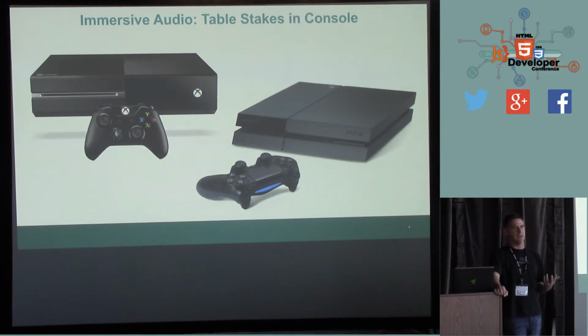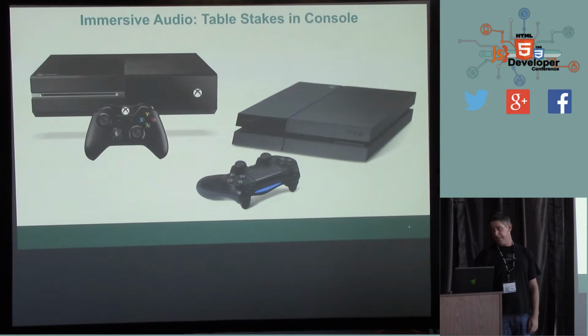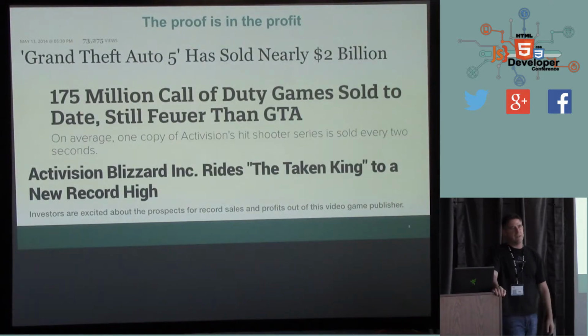Now it's not only audio, right? The gameplay is awesome, the controllers are awesome, the way it works is awesome, but you take audio out of that picture and suddenly you've given people a way to go, oh yeah, this isn't real, I'm just playing a cartoon on the screen. So audio does matter, right? And look at the proof, right? Grand Theft Auto, $2 billion in 6 months.